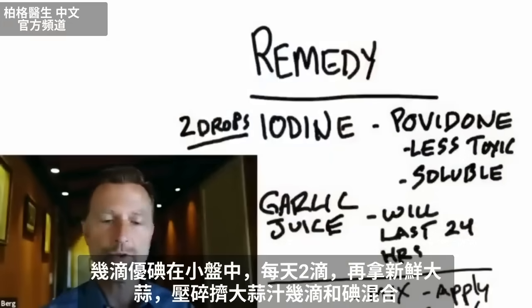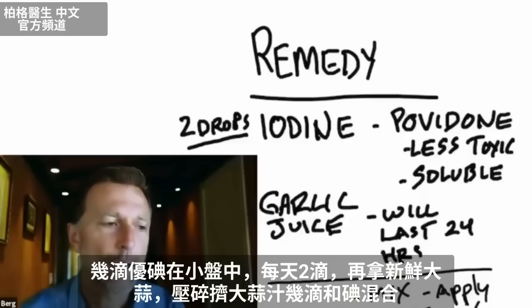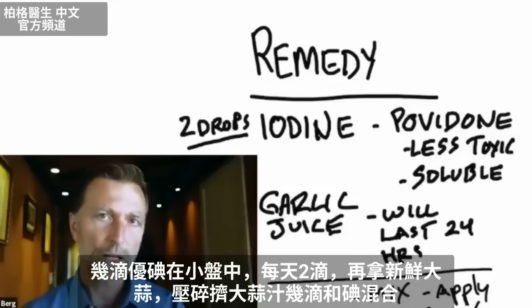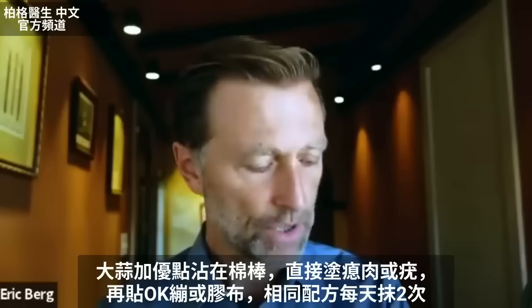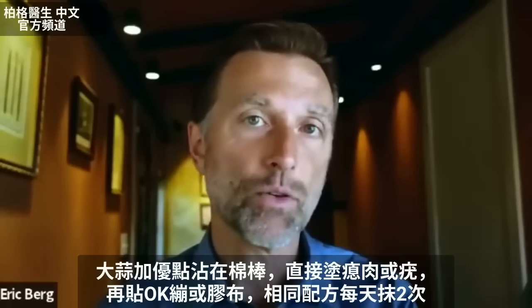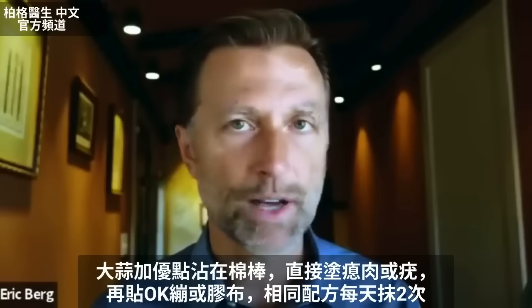So you're going to use that. You're just going to use a few drops. You're going to get a little container, a little dish, put 2 drops of this iodine in it each day. And then you're going to take some fresh garlic and crush a little bit of it to get a couple drops. So we're going to mix a couple drops of garlic with the iodine together. You're going to mix it up, and then you're going to take a little cotton swab, put it directly on the skin tag or wart, and put a Band-Aid or tape over it. And you're going to apply that same mixture just twice a day.